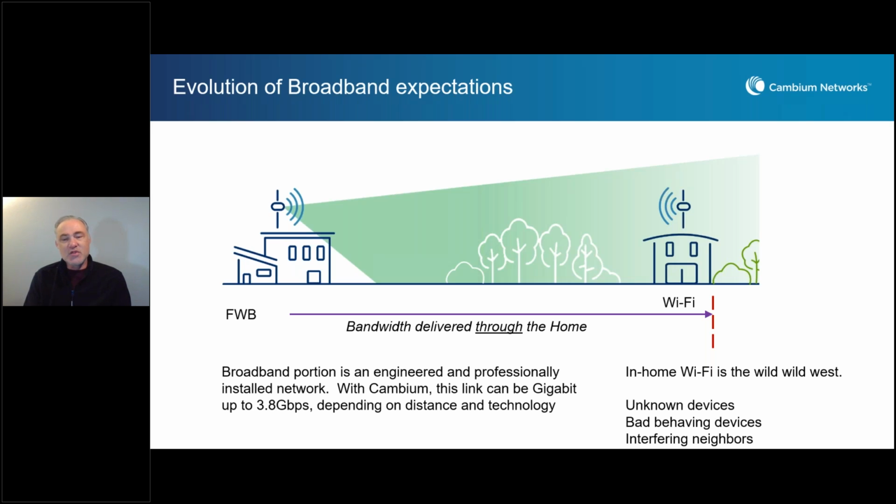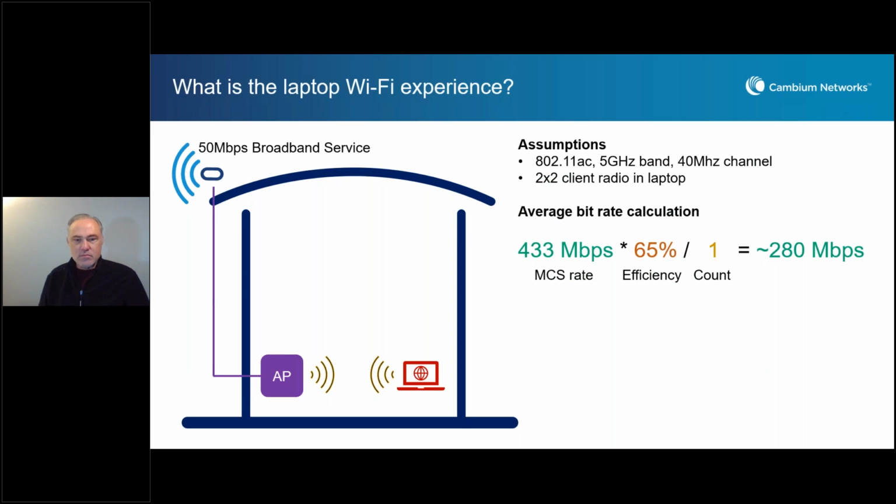And this is the expectation people have in their homes. They tend to keep that old stuff around, keep it connected, and then they connect new stuff, right? So you have your Wi-Fi based light switches, thermostats, doorbells, all sorts of different things. So once you get inside the home and you realize you have to deliver bandwidth through the home, the expectation on you goes up quite a bit. So let's walk through some of these examples here.